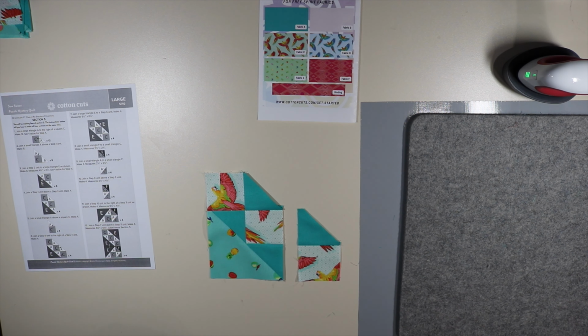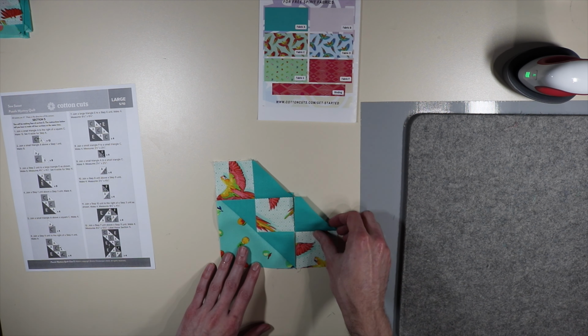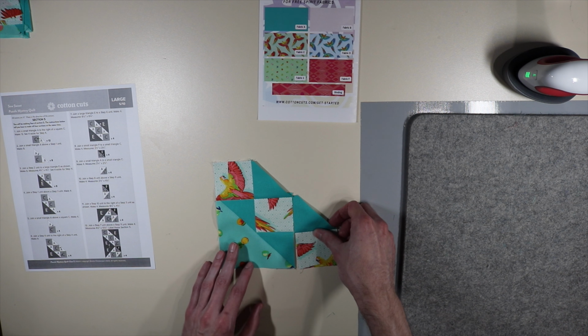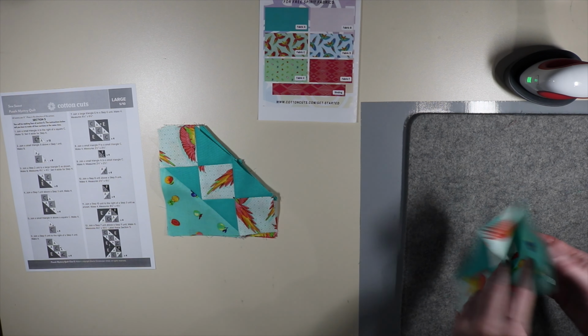All right, moving on to step 6, we're going to take our step 5 unit that we just made. We're going to attach it to the right of a step 4 unit that we completed just a few steps ago. And again, we're looking for those bow ties to meet just like this. So I'm going to go ahead and take them over to the sewing machine, and we're going to make 4 of these all together. I'll come back when it's time to press it out. All right, I have finished that.